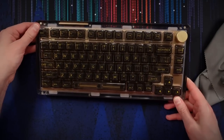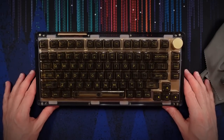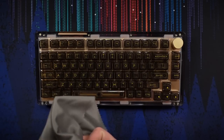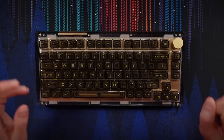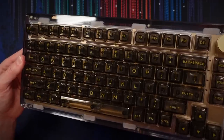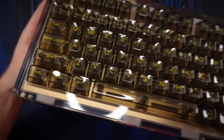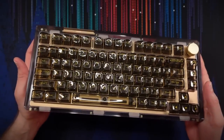Let's come back around the front. Let's do this systematically. So it would appear that we have the black keycap or darker keycap version of this board, where the caps are tinted. They're not fully black, but they're also not fully transparent. They've kind of got a darkish tint to them.